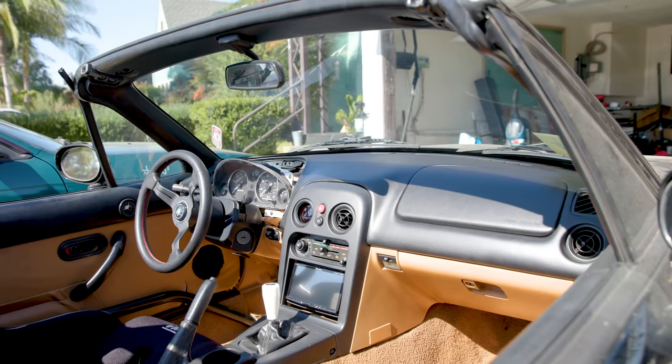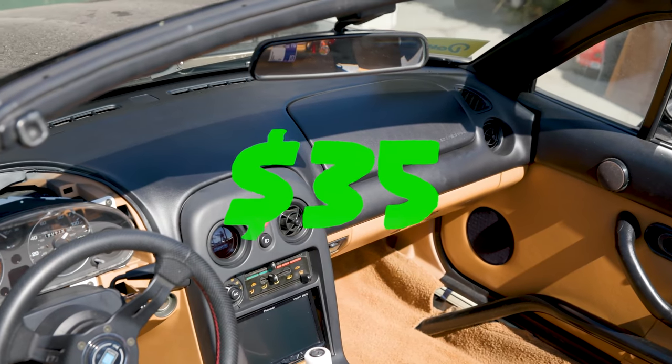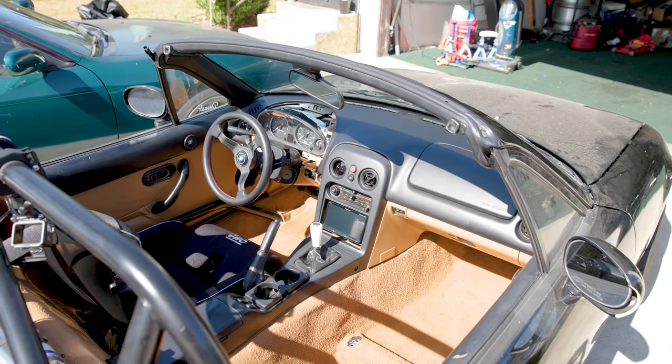All right, we got the dash back in the Miata and we can take a good look at it now. And it looks pretty good. And this was the cheapest option. This cost about $35 in supplies. This definitely took the most elbow grease, but if we're being honest and critical, does it look good? Yeah.